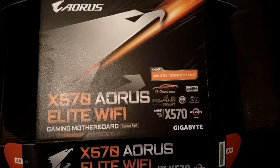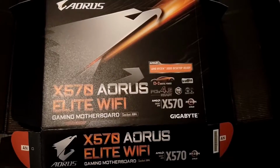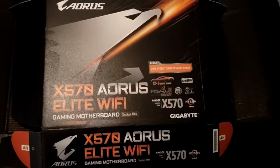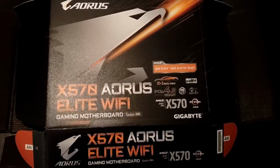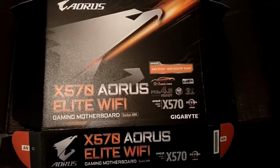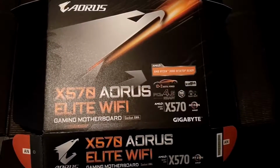So the reason why I chose this motherboard is it allows you an upgrade path. You can use an APU temporarily, and when Ryzen 5000 CPUs are available, I can eventually upgrade to that CPU. But I won't be doing that till spring.